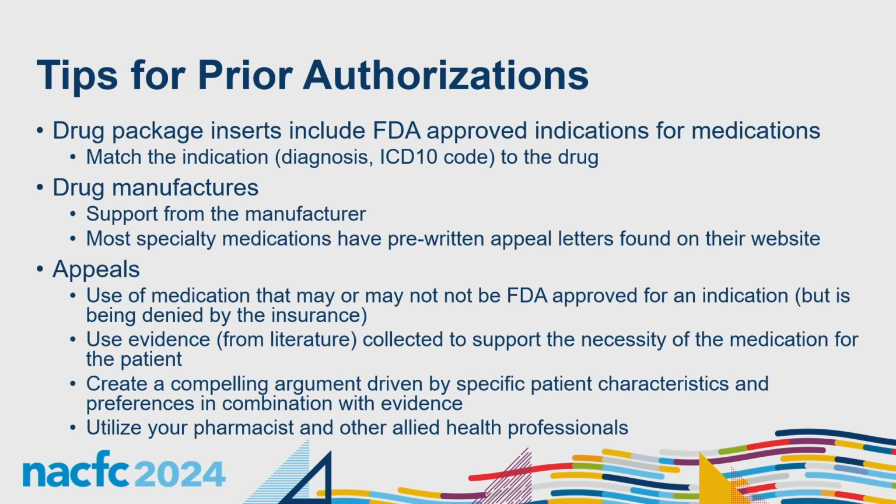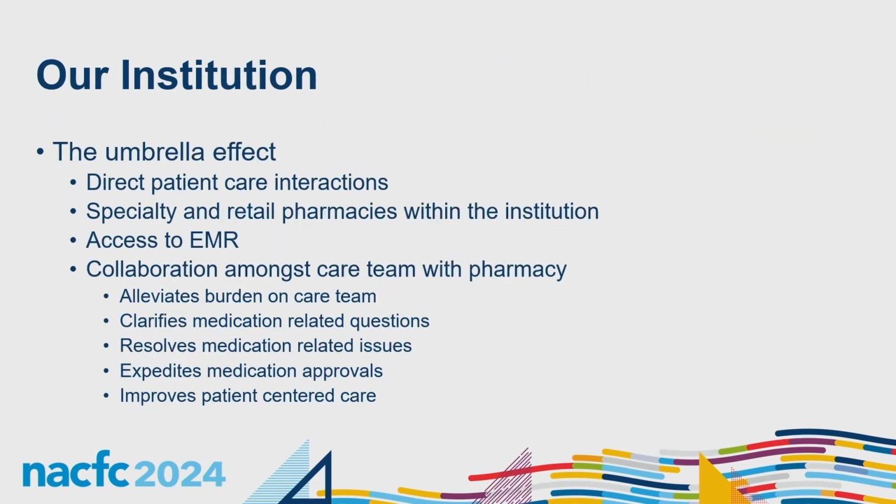And then finally, utilize your pharmacists and other healthcare professionals. No one can do this alone, so we need to borrow information from other specialties. And just really quickly, at our institution, we do have an umbrella effect.